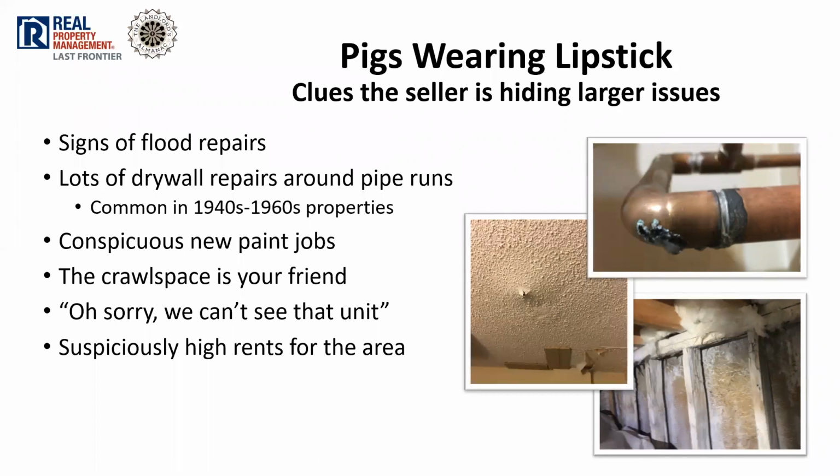Look for suspiciously high rents. This is happening a lot lately. A lot of newbie landlords think that high rents are going to run the bad tenants off. That's not how that works. What you're going to get is tenants who can't rent anywhere else because of their background, so they're going to have to overpay to live here.